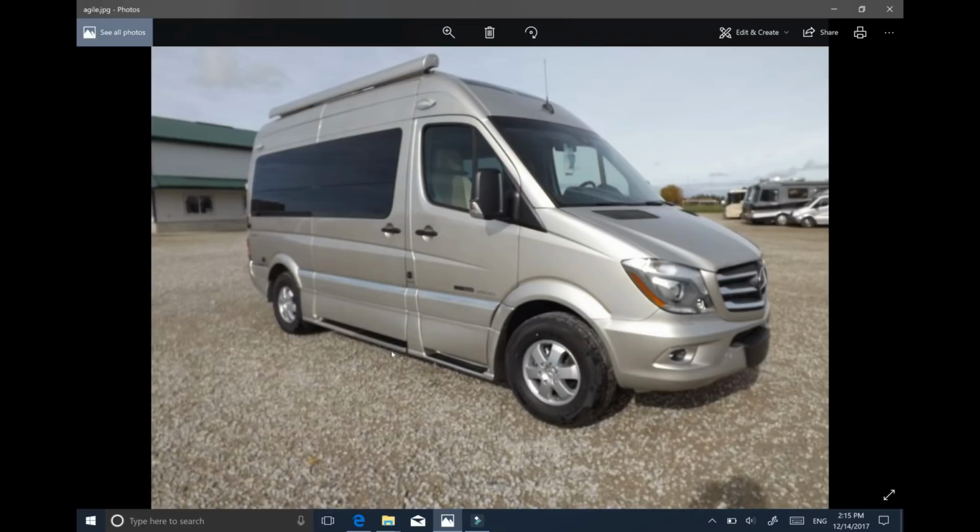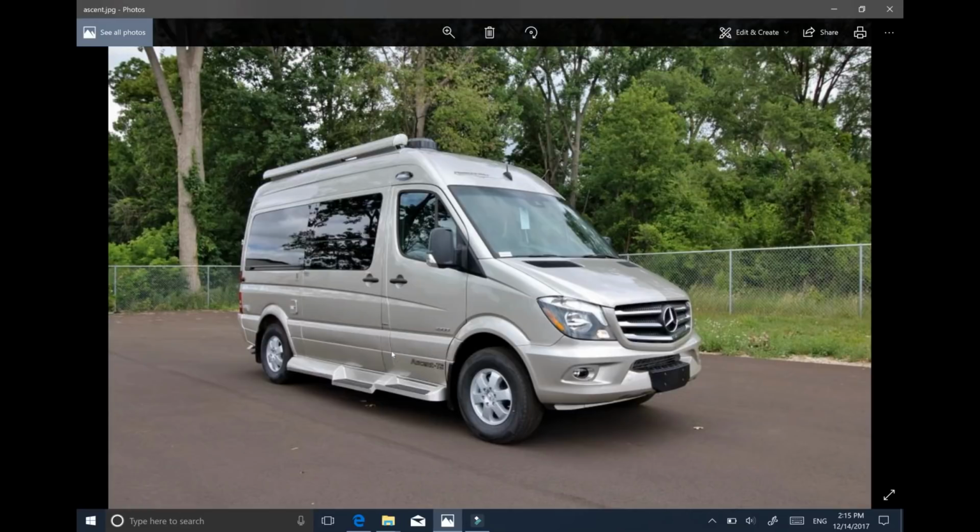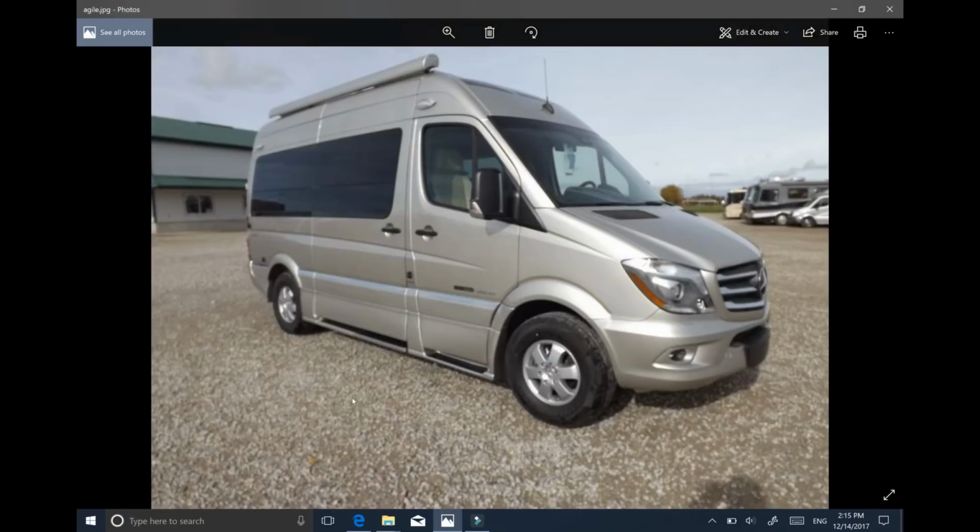I personally like the look of the Ascent. That's just my opinion. I just like the look of the Ascent, especially on the bottom kind of quarter panels down here. This just looks a little strange to me, but that's just an aesthetic. The Roadtrek does use this really nice trim here, you can see. This is aftermarket.